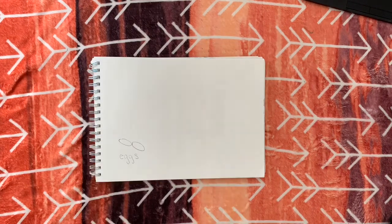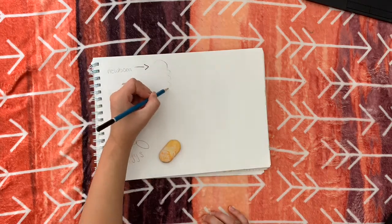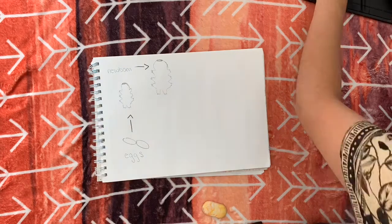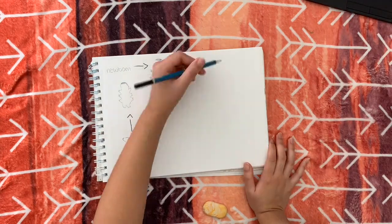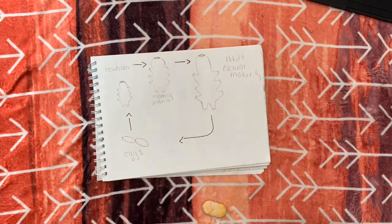But no matter how they got there, eutardigrades have 3 life stages: egg, juvenile, and adult. Once they hatch, it's estimated that they will molt anywhere between 4 to 12 times in their life cycles as they continue to grow.